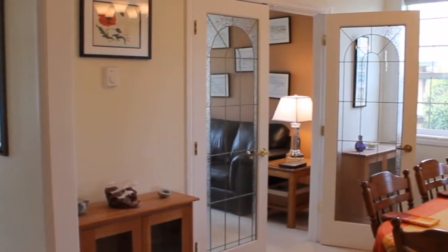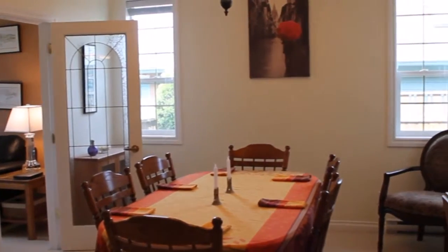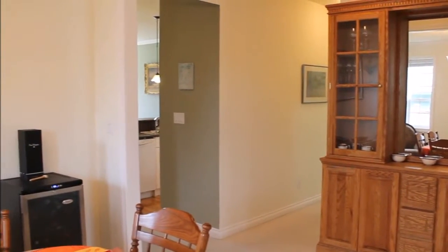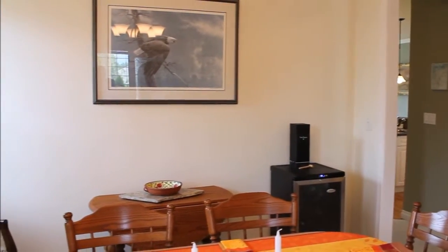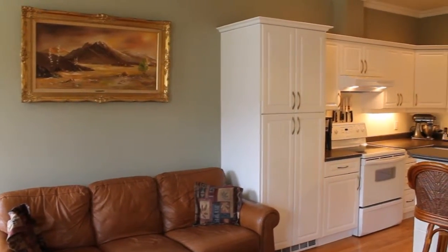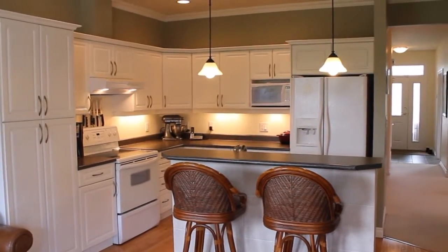One thing I do like about this floor plan here is that you have this old separate living space. You don't see that very often anymore with the open concept floor plans that are being mostly developed in the area. Here you do have a semi-open concept floor plan idea, with a living room and kitchen tied in all together here.